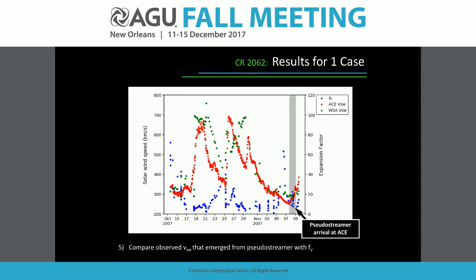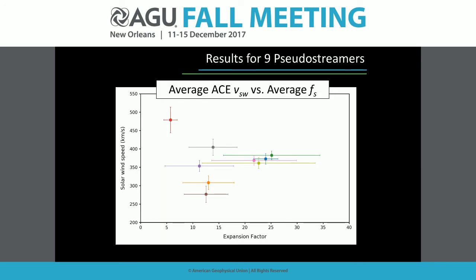The expansion factors are also pretty low to moderate, between 7 and about 20. But this is just for one case, so we've been able to do this for 9 different cases so far where ACE is magnetically connected to a pseudostreamer. So we can plot these 9 cases.